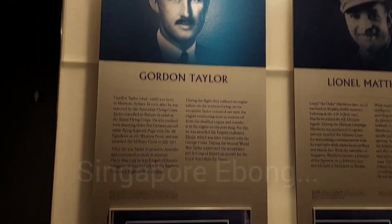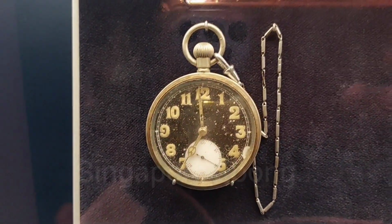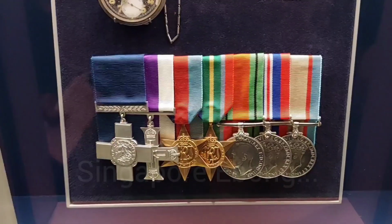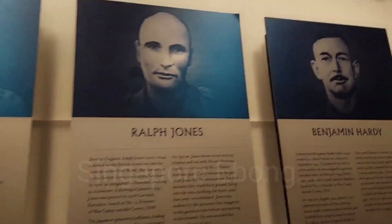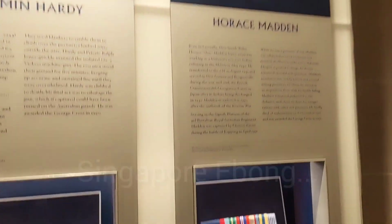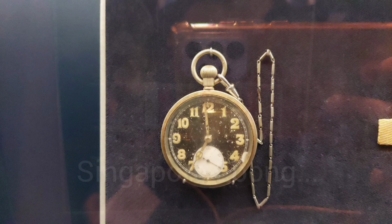These pictures of men you see, they are some brave pilots and soldiers from the war. They were so brave that they were actually ready to sacrifice their life just to protect their country. Well, this is Gordon Taylor's achievements. He has so many medals. There are many soldiers who fought for their country, like Benjamin Hardy, Horace Madden, etc. The list is just endless. So many brave people fighting for their country, not caring about their lives, only caring about the safety of their country.